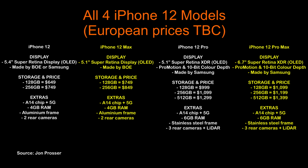Apple is sticking with the flat displays and avoiding curved edges to the displays, which is a great thing because flat displays are much easier to use on mobile devices and the curves are just there to make it look good. So here we go. On your screen now you'll see all 4 iPhone 12 models. The iPhone 12, the 12 Max, the 12 Pro and the 12 Pro Max. All the details are there, pricing, screens, who they're made by, the RAM.